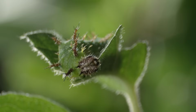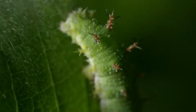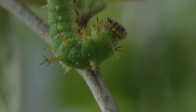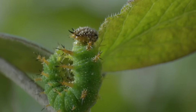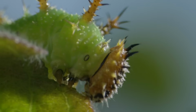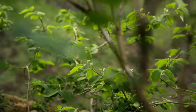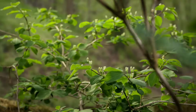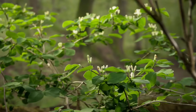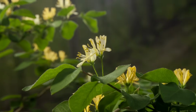Thorny spikes on head and body protect it from hungry birds. The caterpillar of the white admiral butterfly feeds solely on honeysuckle leaves. By the time the plant flowers, the caterpillar has eaten all it needs and is ready to undergo a transformation.